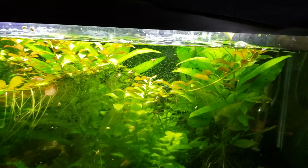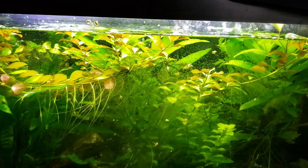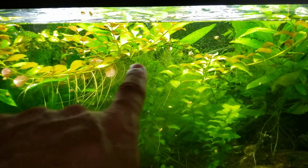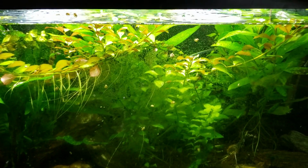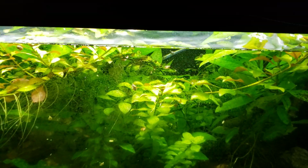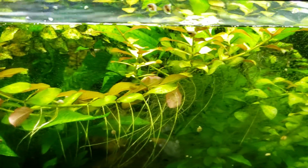But I've also probably got to get in there maybe and trim some plants up a little bit. This is something that one of my viewers sent me, and I planted it in there a long time ago, and it looks great. I love it. I'm not sure what it is. I want to say Ludwigia, if I'm pronouncing that correctly, but I really, really like it.